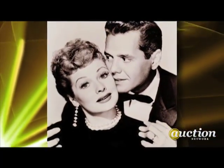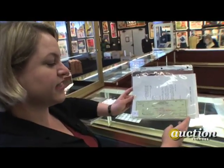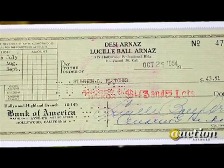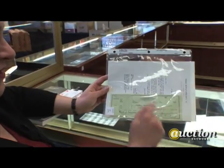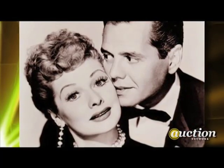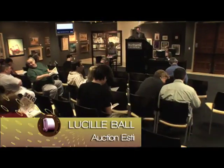Lucille Ball and Desi Arnaz. Now there was a stormy relationship. He was the quintessential, so to speak, Latin lover, on screen and off, and Lucy put up with a lot over the years. Sell many checks that celebrities wrote out to someone many years ago. In this case, this was written out to Stephen G. Fletcher for $43.51 in 1954, and Lucille Ball Arnaz signed it. And it's just a check she wrote out, obviously, for utilities. So not too exciting, but now interesting because it was signed by Lucille Ball, and she's no longer with us. Lucille Ball signed check and photograph.